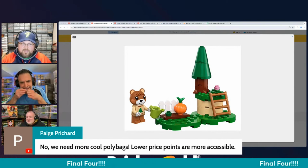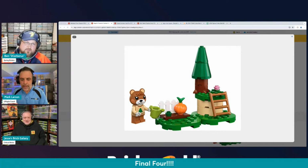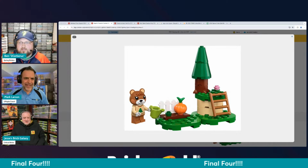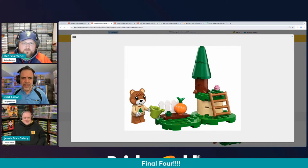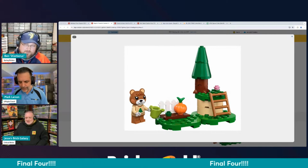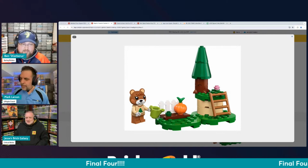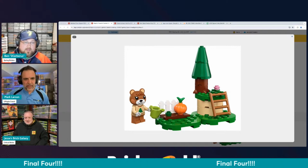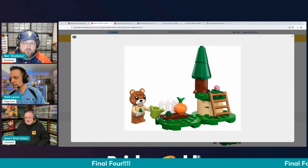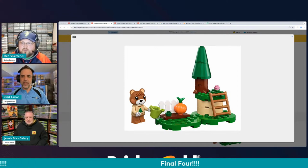Paige says no, we need more cool polybags. Lower prices are more accessible. Well, unfortunately, Paige, one issue with this: it was a gift with purchase, and you had to spend something like $150 just to get the polybag. So in some sense, it wasn't cheap. Though you can buy it secondhand at some places for not that much, like Bricks and Minifigs, for $6. Yeah, $6. But if you want to buy it on eBay, especially in Japan, you have to pay like $50 for the polybag. It was crazy.